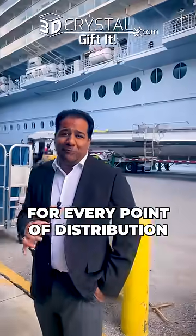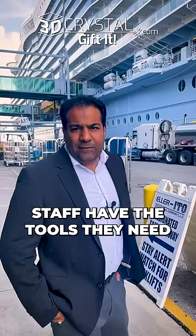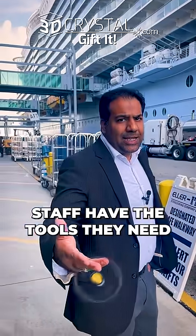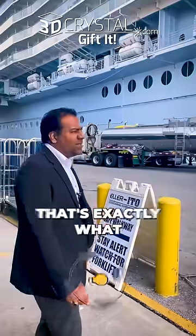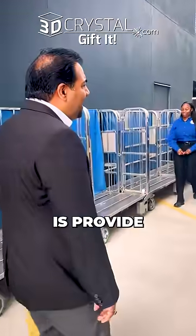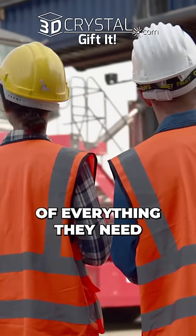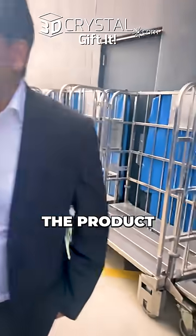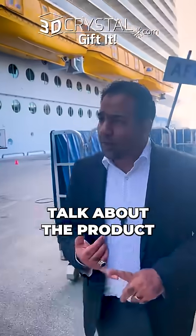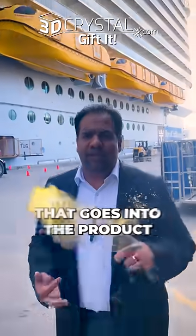For every point of distribution, you have the added responsibility of ensuring staff have the tools they need to be able to do what they need to do. That's exactly what we're here to do today, is provide the staff with the confidence and the understanding of everything they need. They need to represent the product. They need to be able to talk about the product. They need to be able to understand the magic that goes into the product, the science behind it.